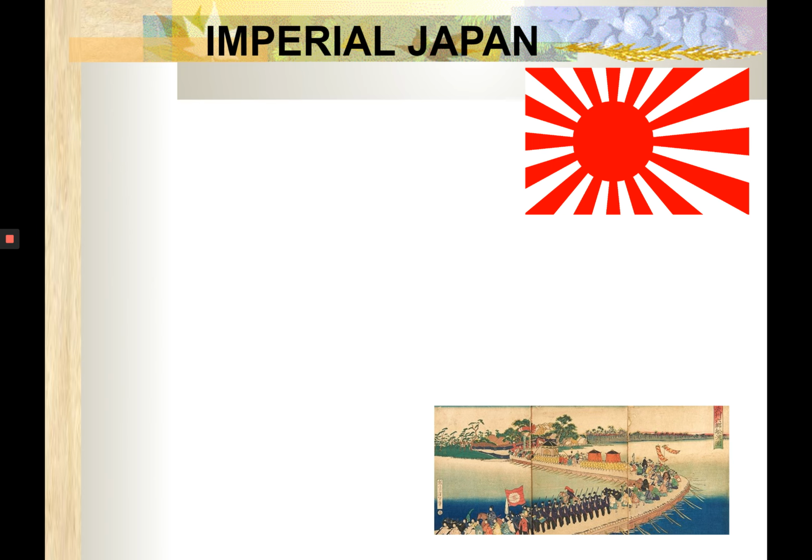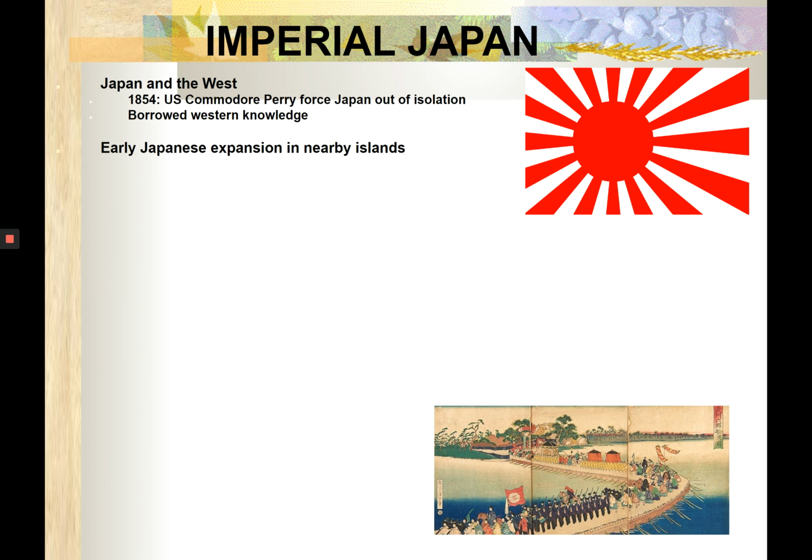When we look at Japanese imperialism, at the beginning of this era, Japan was still in that self-imposed isolation. And the United States, under Commodore Matthew Perry, shows up on their coast and orders them to open up to trade. And in a very short amount of time, Japan is going to catch up on everything they missed out on during that self-imposed isolation. And so this is known as the Meiji Restoration.